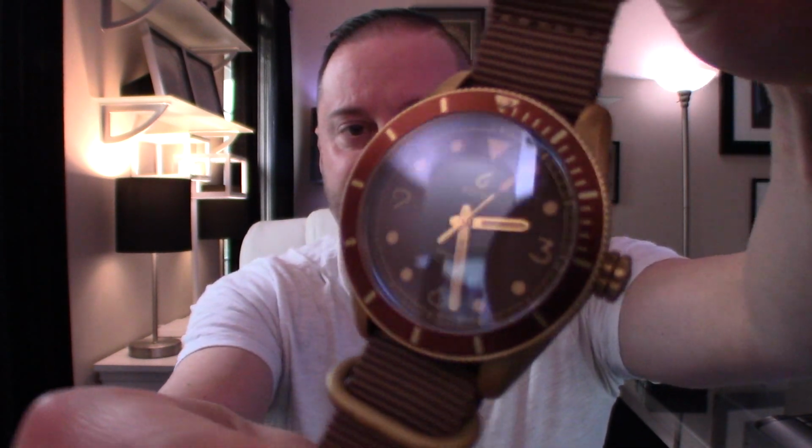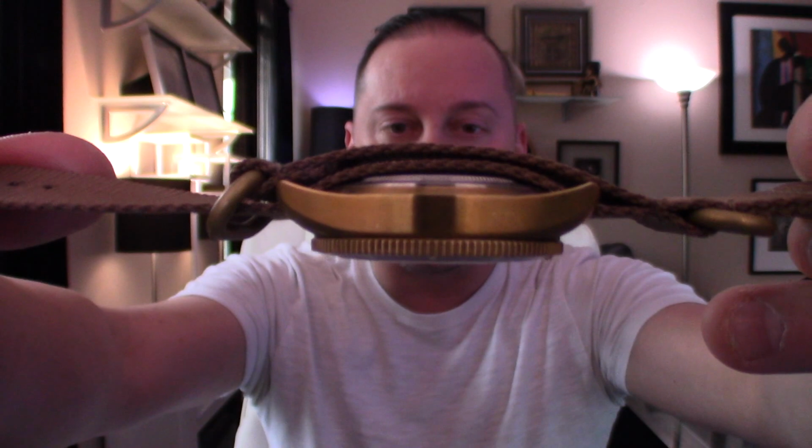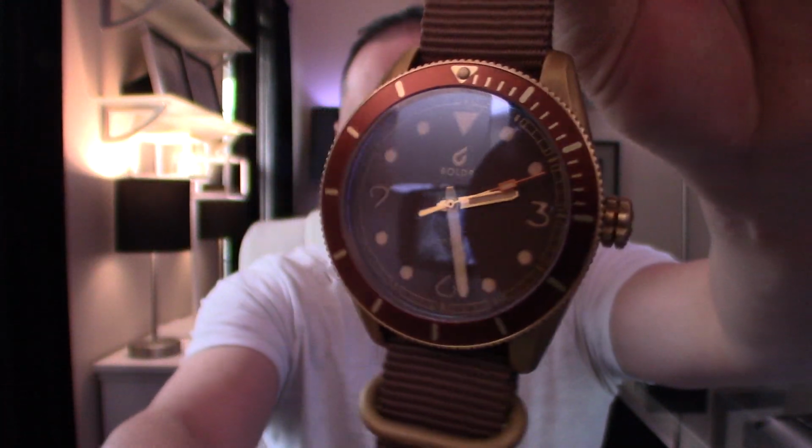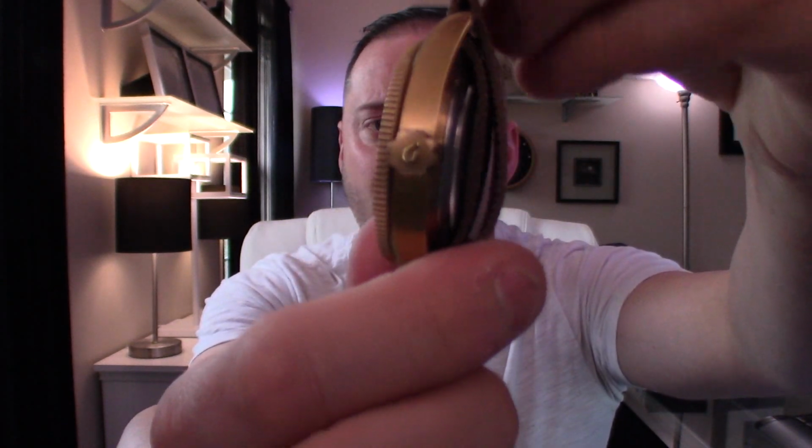A couple close-up shots here. Very unique brass case. Again, I have not seen many companies making a solid brass watch. I'm curious to see how it ages in time, whether it'll go patina or change a little bit. I know brass tends to tarnish a little, so I'd be interested to see what it looks like. Maybe you might have to use Brasso to bring it back. I'm not sure. Just as time goes, we'll find out.